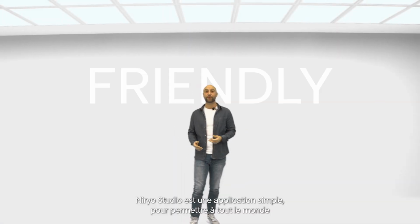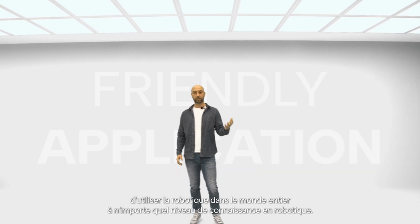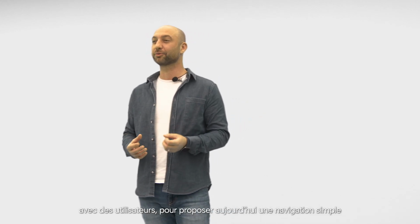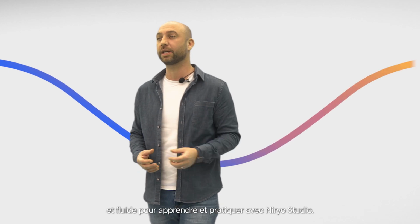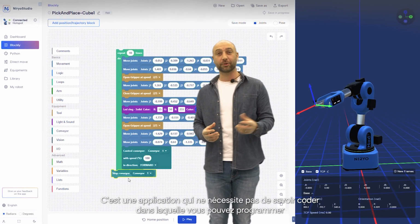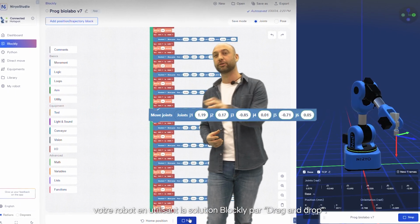Niryo Studio is a friendly application to allow everyone to use robotics worldwide at any level of robotic knowledge. We spent a lot of time and did many interviews with users to propose today a simple and smooth navigation to learn and practice with Niryo Studio. It's a no-code application in which you can program your robot using Blockly solution by drag and drop.